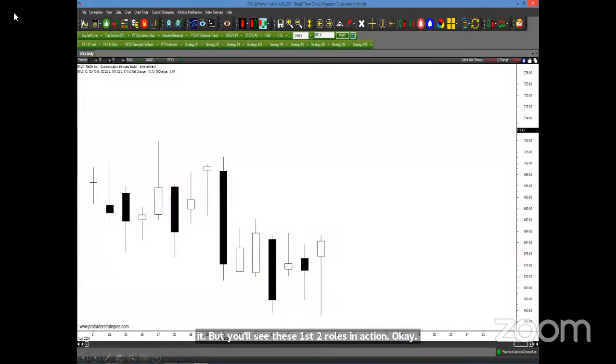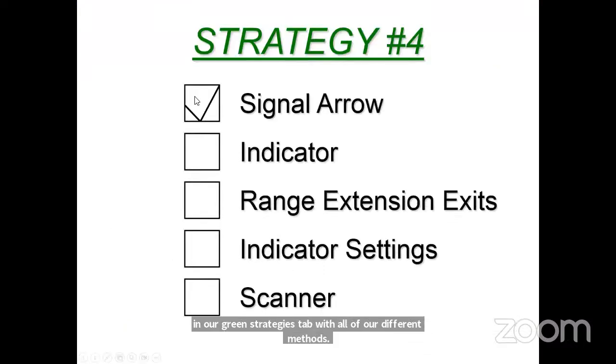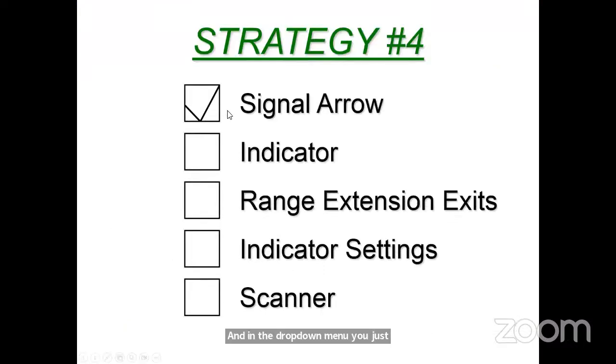All right, so let's look at this chart right here. We're looking at a chart in Netflix. Now, someone would say, well, Steve, we're kind of heading lower, but let's see what strategy number 4 is telling us. All we have to do is click on strategy 4 in our green strategies tab with all of our different methods, and in the drop-down menu, you just click on signal arrow. It will tell you where a valid buy or sell signal is.